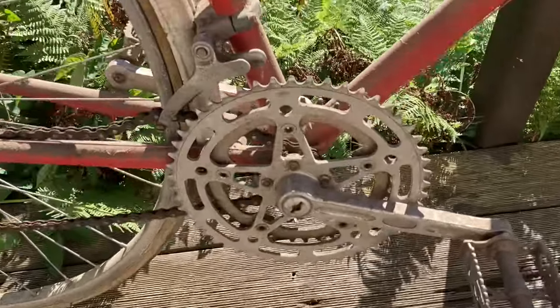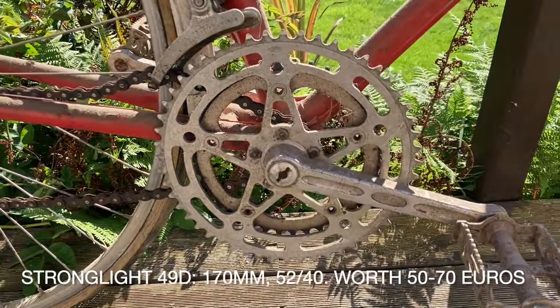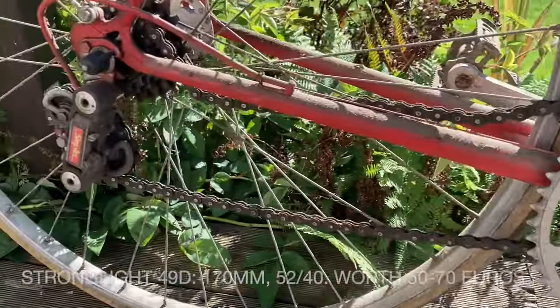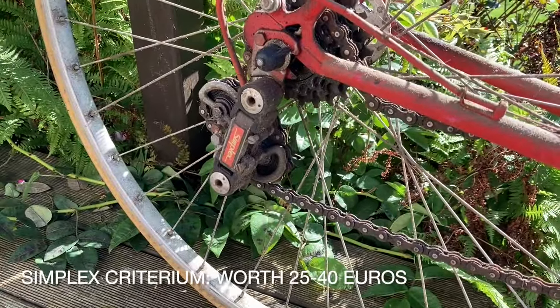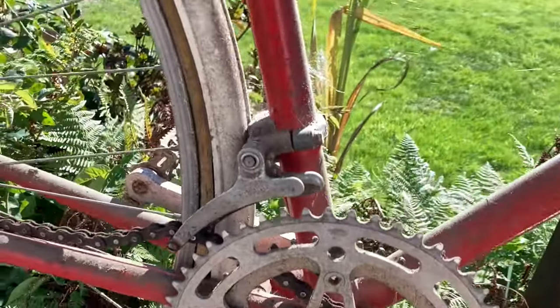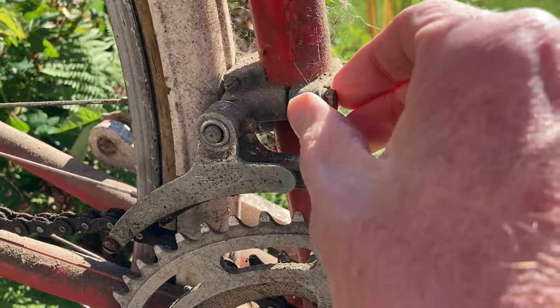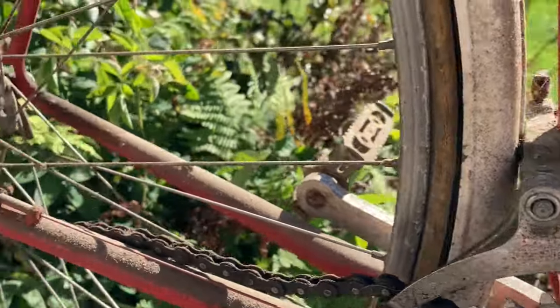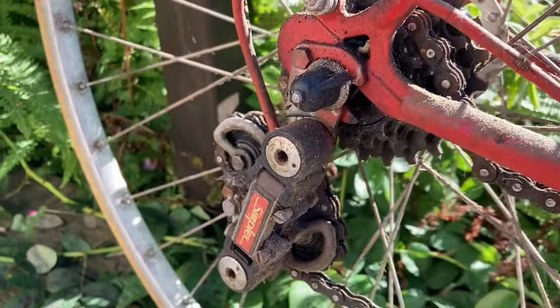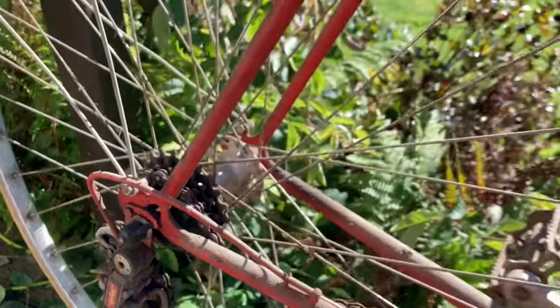You can see the strong light crank. Very collectible. The Simplex Criterium rear derailleur and front derailleur. And the main thing about these is whether or not they're gonna break once they're removed or shifted in any position. That should be all right, I think, the derailleur.